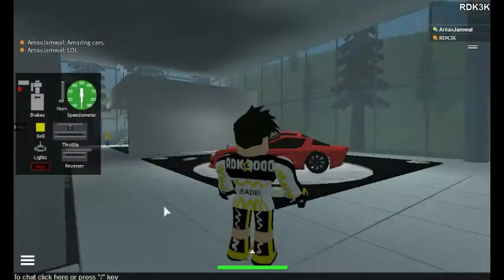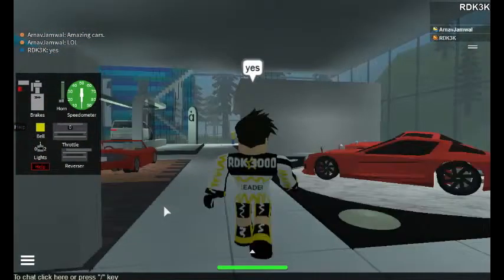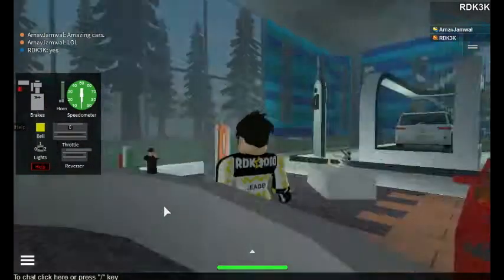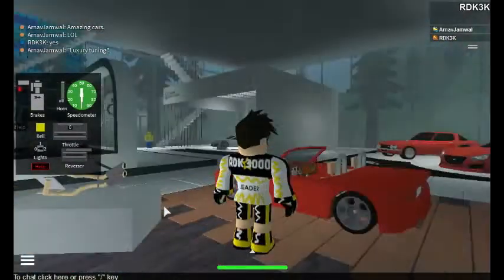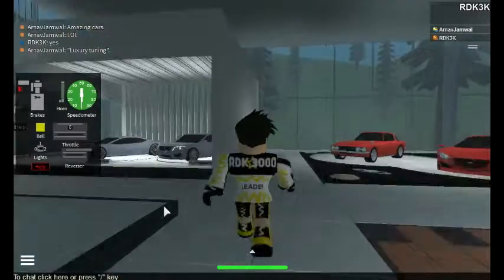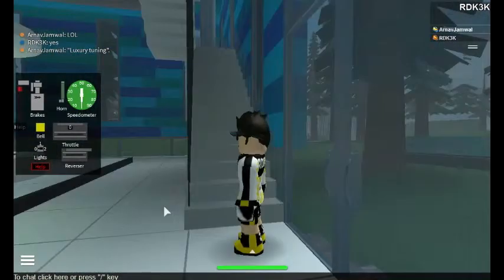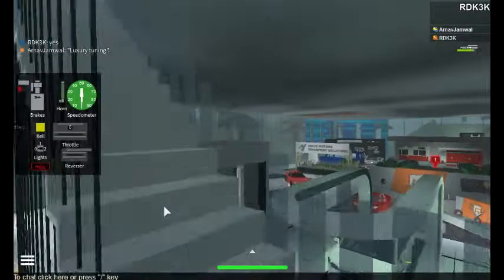And let me fly him to, okay. Before we go on to the second floor, we want to put this car, this convertible, and let me go to the second floor. Some NPC, non-player characters, are in the field of the stairs. Going upstairs now, see the second floor.